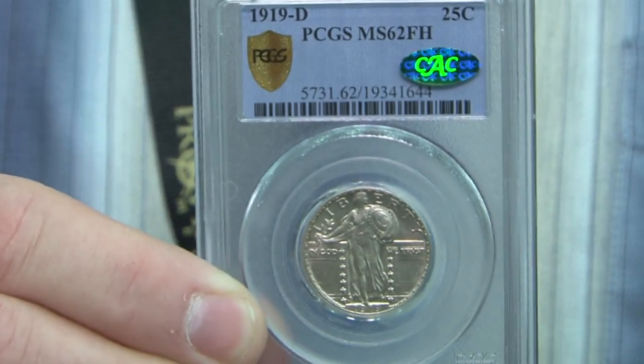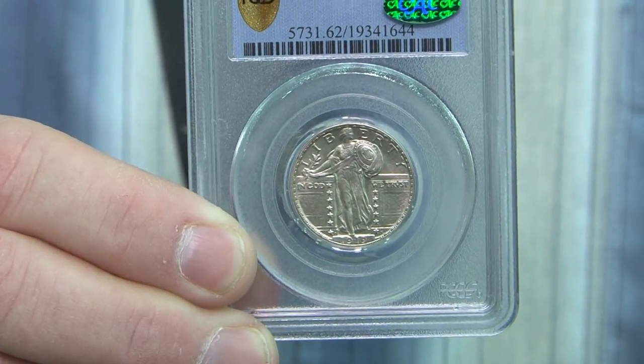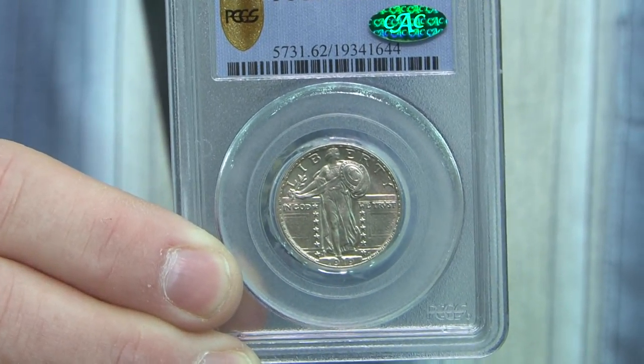This is somewhat pricey, since it's one of the key dates of the series. It's somewhat pricey, but we've got it. We're offering it for a fair price of $7,500.